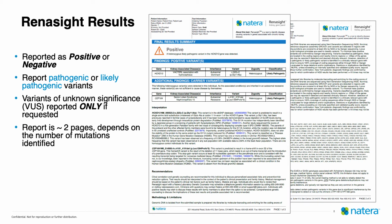We also would find if a patient was a carrier for a genetic condition, as you can see on this report. This means that they may carry a gene that could be passed on, that could cause disease if two copies, one from each parent, were passed down to a single child. But in most cases, carrier variants do not have any impact on the patient who themselves is the carrier. The report is typically about 2 pages, but it depends on what's found in the report.